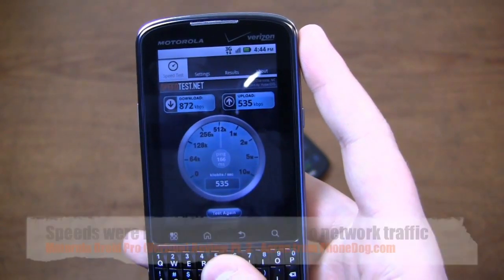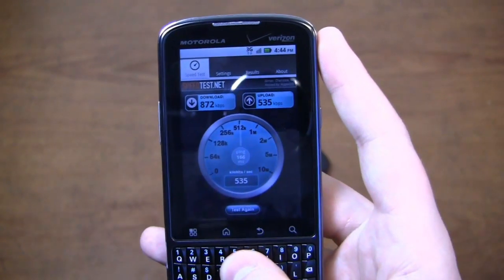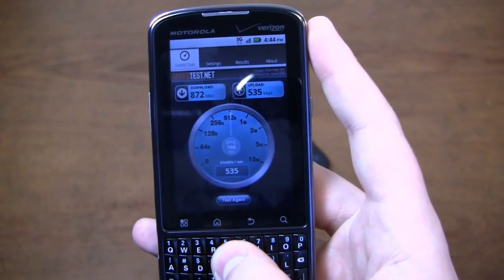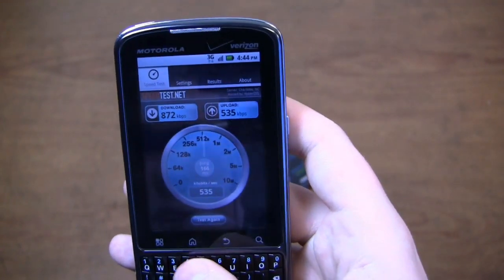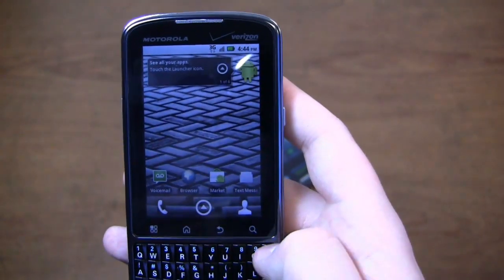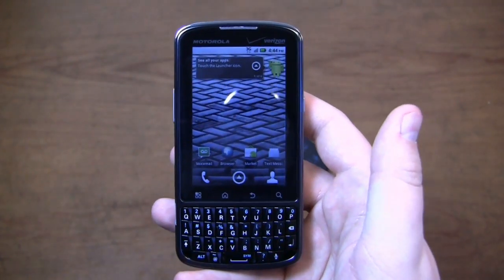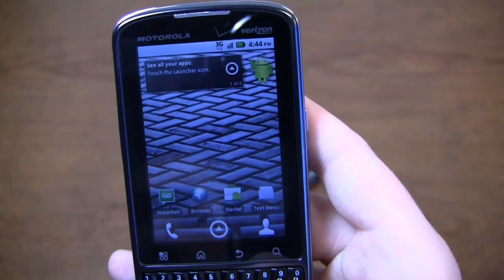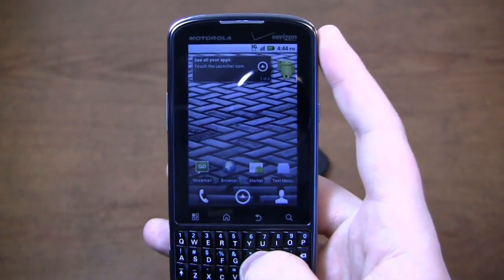Now it says 4:45, and it's Thanksgiving week, and my office is right beside one of the busiest interstates in the state, so that may be a trade-off. There's a lot of traffic going through, so that's probably what's happening here. But even at 2 megabits per second, it's decent, but it's no match to some of the HSPA+ speeds or the WiMAX speeds that I've seen on Sprint and occasionally on T-Mobile. So trade-off there. You decide.